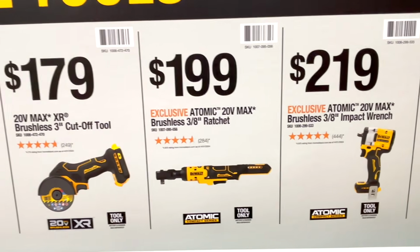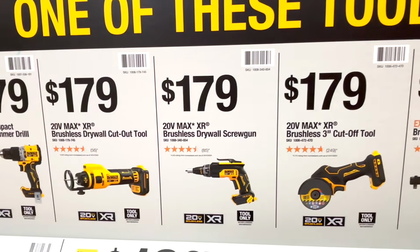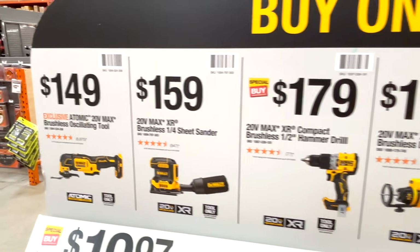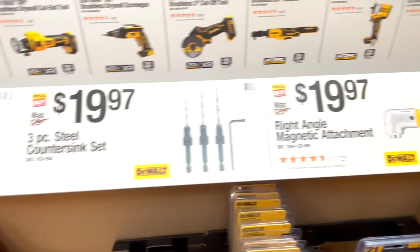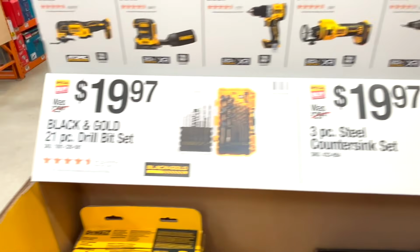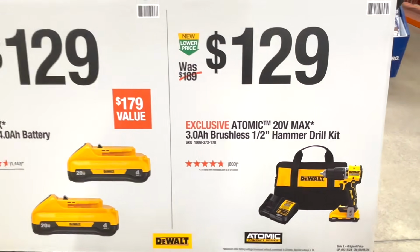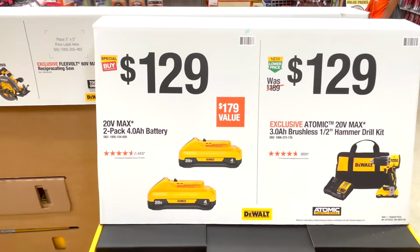And they had a pretty decent selection. They had some Atomic stuff, some Max XR tools. So decent selection from drills, cutout tools, sanders, multi-tools, and ratchets. They also had the right angle magnetic attachment for DeWalt, $19.97. They had some countersink sets, 3-piece, $19.97, and then the 21-piece drill bit set, also $19.97. They had the Atomic hammer drill kit for $129, and then they had the 2-pack of the 4 amp hour batteries coming in at $129.